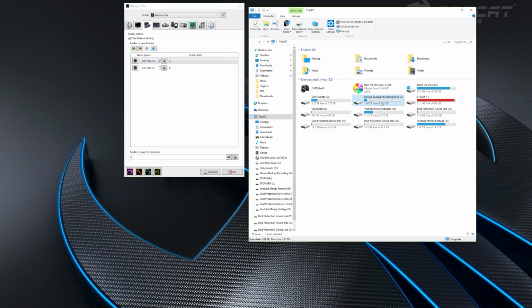And this drive in the past month has actually saved me a lot, because I get a little bit lazy. Even now this is relatively full, and that's after a whole bunch of editing and everything like that. So I have 6 terabytes of recording space.